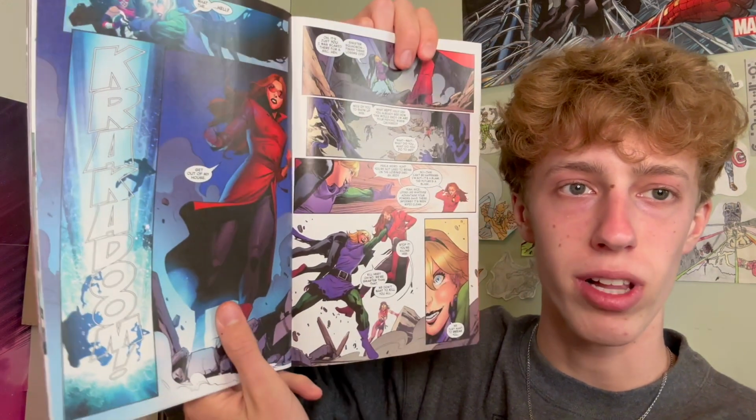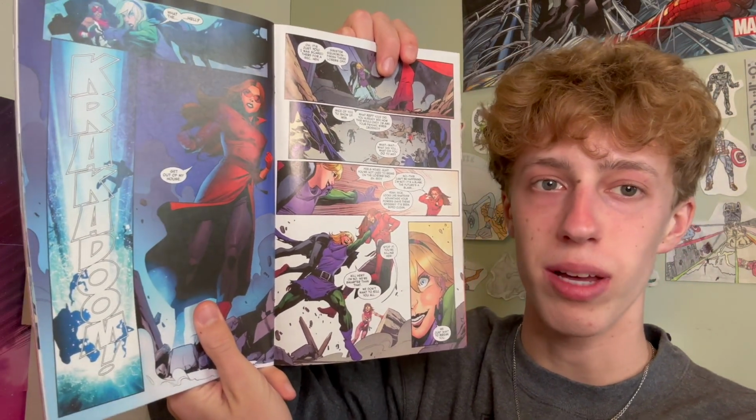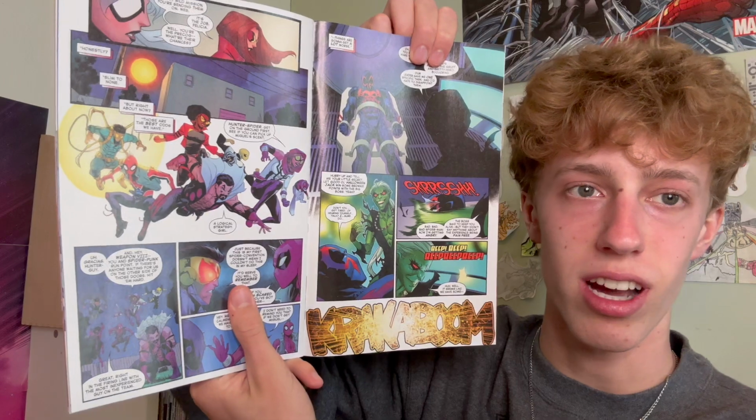It definitely looks like a lot of characters to be dealing with all at once. The artwork looks okay. I'm not familiar with the writer, Alex Segura, I think is his name. I've never read anything by him, so I'm interested to see what he does with this. Let me know if you guys are picking up Spider Society down in the comments. I'm not sure exactly what Marvel's trying to do with this series, but we'll see about that one.